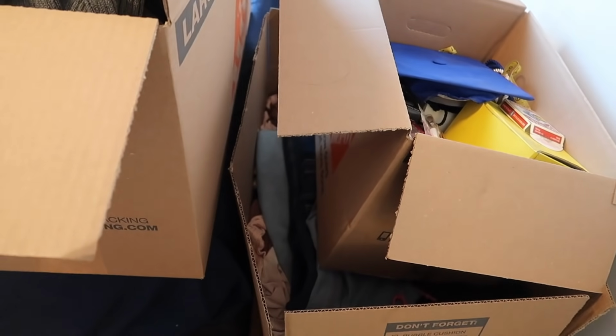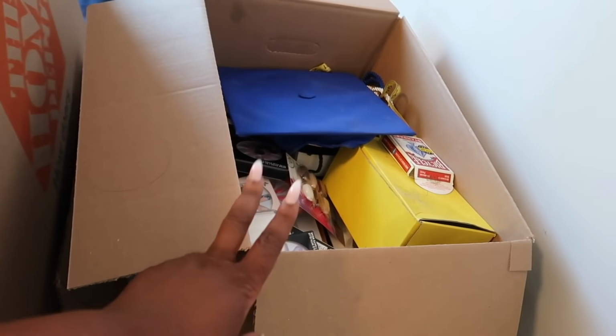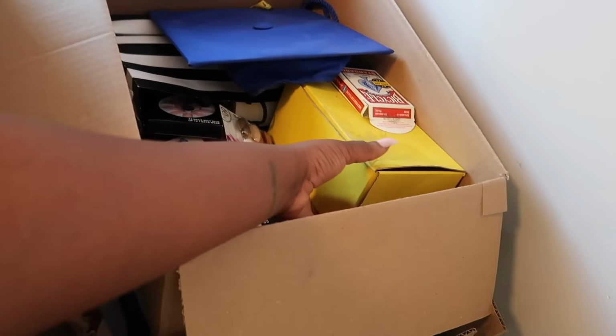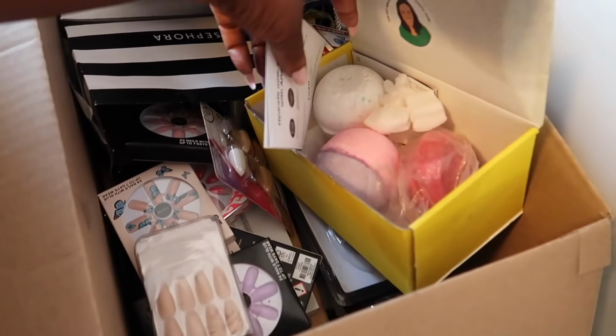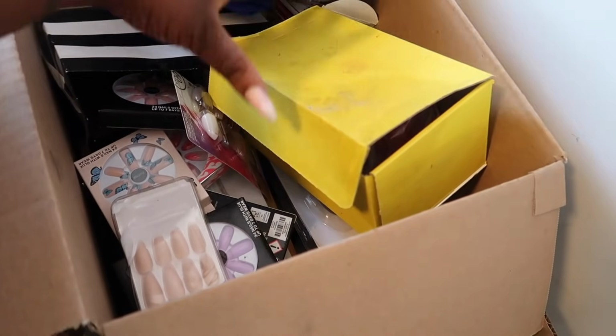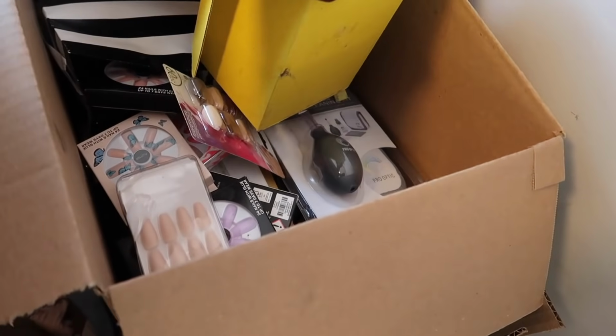So I'm not afraid. I did go ahead and put my press-on nails, my diploma, all that kind of stuff in here. My makeup products. I did get some stuff sent from Lush. You guys know Lush, so I got my Lush beauty bars in here. So obviously the second bathroom has a tub, so I could use that.